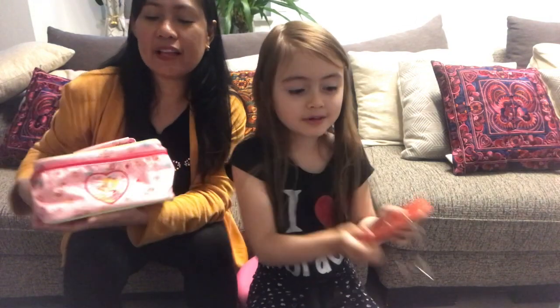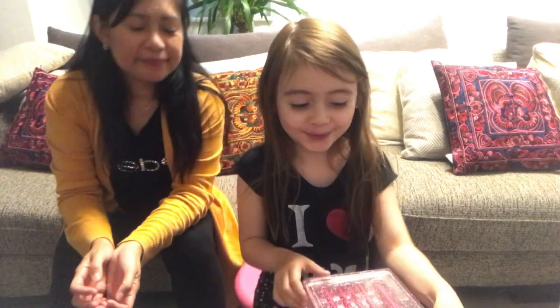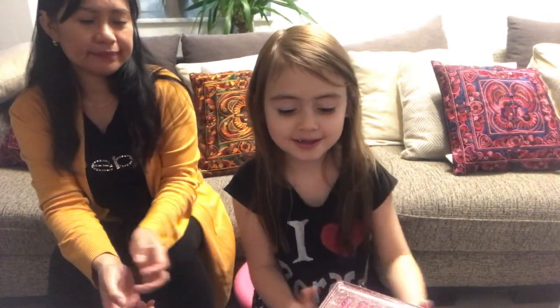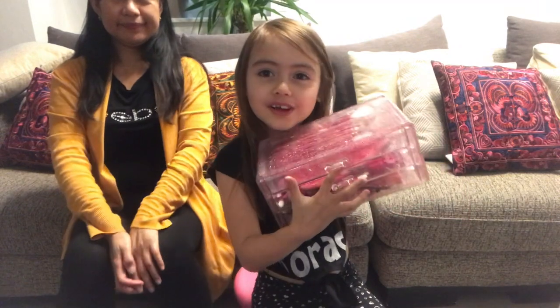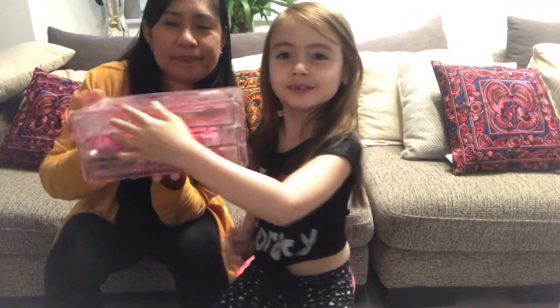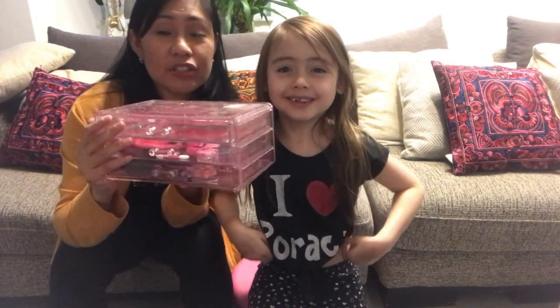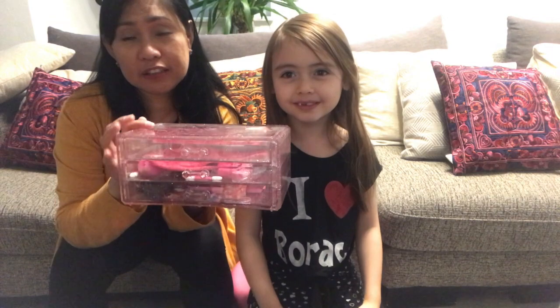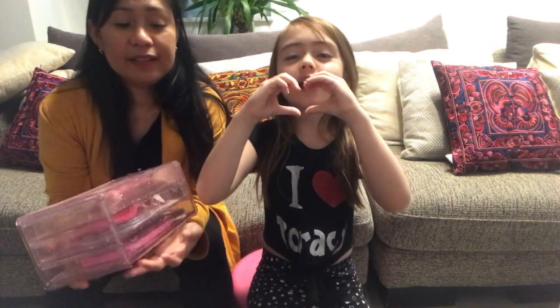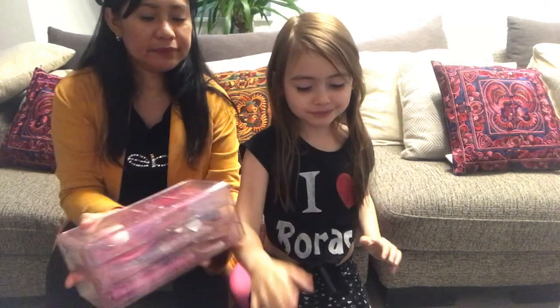And what's next? The last one? Ooh, already 10 minutes. And the last one is this. Dun, dun, dun! And she has a makeup organizer. See? Let's do it! This we bought when we went to Primark. Yeah. And she saw it and she really wanted it because it's a pink color, you know. So Primark, I love you. Be careful there, Sean.